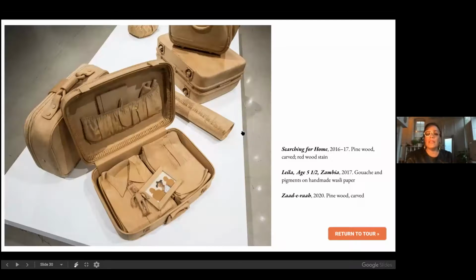And I'm going to end it right here with a close-up view of Searching for Home, the title work in the show. It's a collection of suitcases that one might take with them when you're about to flee and start your journey of resettlement.